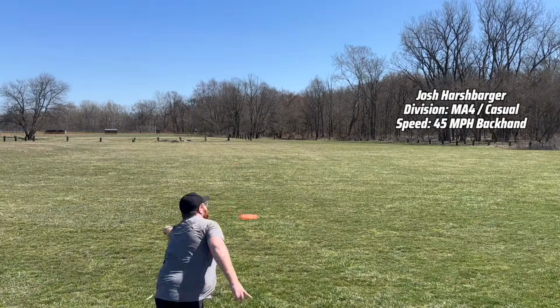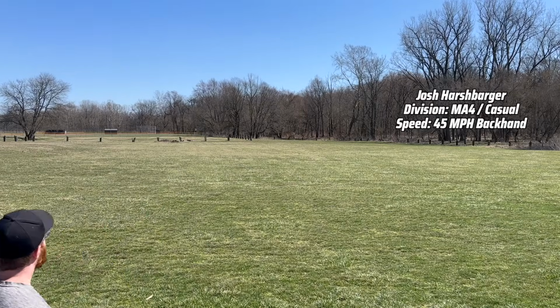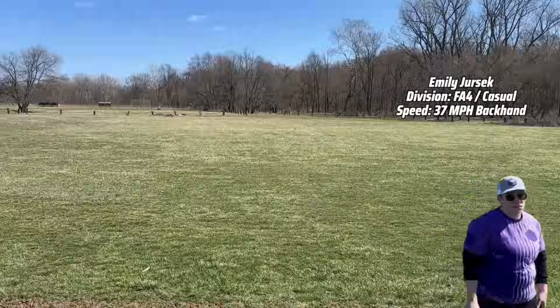My friend Josh here is going to be throwing for us at the MA4 or casual level today. And my wife Emily is throwing for FA4. Neither Josh nor Emily have actually competed in any sort of sanctioned tournament, so they're more like casual players, but if they were to play sanctioned, those are the divisions they would play in.